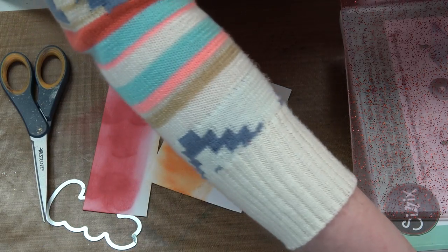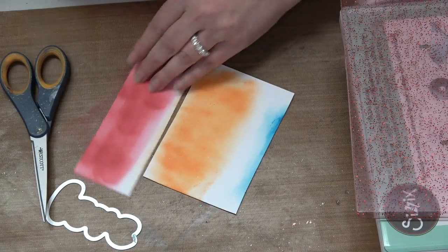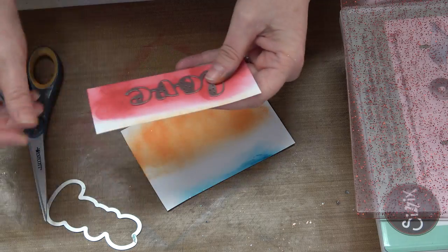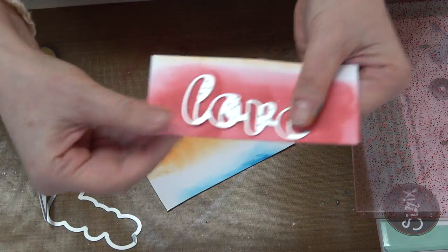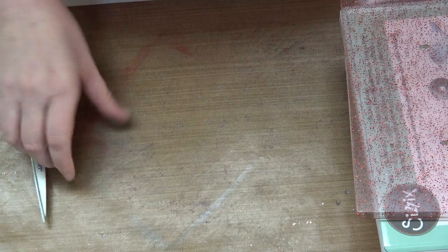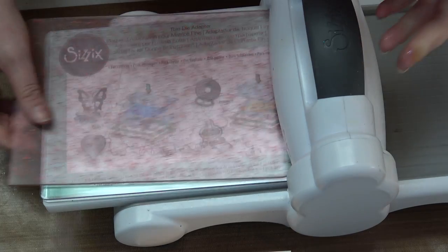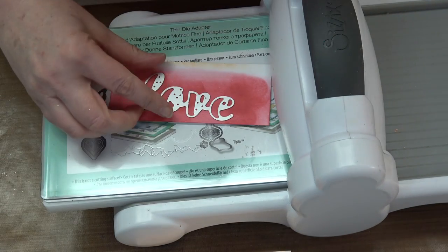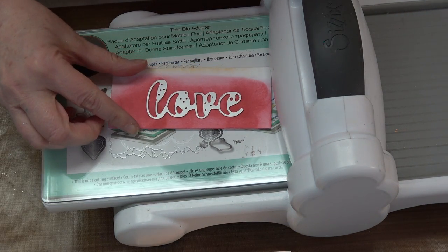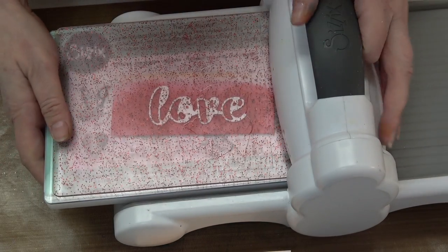Let's do our love out of the red. So now I'm gonna do the love out of the red word. Bring it on over. Again, it's still a fairly simple die. Not much intricate in that at all. I'm going to send it on through.